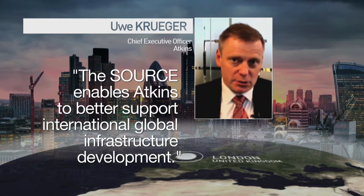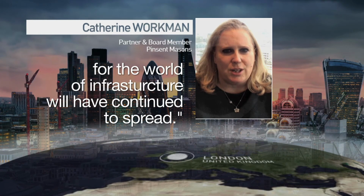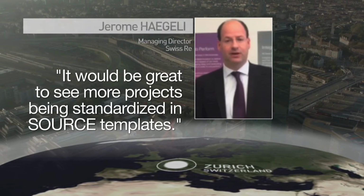The Source enables Atkins to better support international global infrastructure development. I'm sure by the end of today, the infectiousness of what Source can do for the world of infrastructure will have continued to spread. It would be great to see more projects being standardized in Source template.